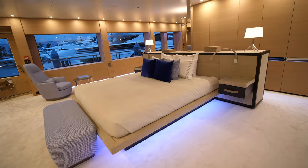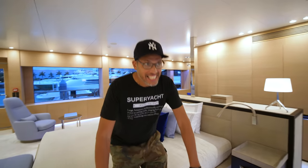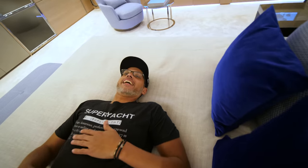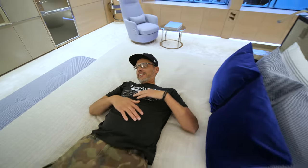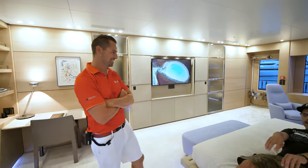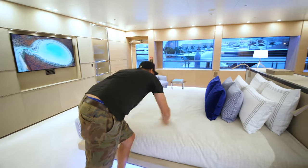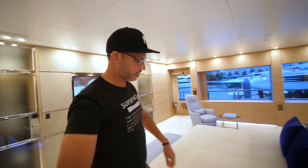Massive bed, and you know the routine. Don't do it. If there is a bed, we shall test it out and lay in it. Oh man, that's pretty comfortable. Have you slept in here yet? I haven't, no. Absolutely, you're a liar. I can see in your face you have, but we're going to say you haven't. We're going to sweep that off, make it nice and clean for them.